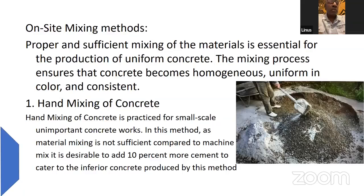On-site mixing methods. Proper and sufficient mixing of the materials is essential for the production of uniform concrete. The mixing process ensures that concrete becomes homogeneous, uniform in color, and consistent. Hand mixing, as the photo illustrates, is practiced for small-scale, unimportant concrete works. In this method, as material mixing is not sufficient compared to machine mix, it is desirable to add 10% more cement to cater to the inferior concrete produced by this method.